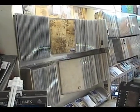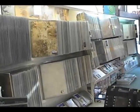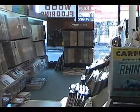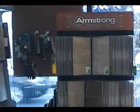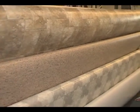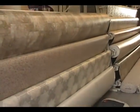As we move on to sheet vinyl, we have many samples from Mannington, Congoleum, Armstrong, IVC, and various different qualities and colors, and also the new Flexback sheet vinyl that can be laid loose without any glue, used in many areas in basements where you may have wet conditions, but also can be cemented down. And again, with sheet vinyl, we also stock many different rolls, quality and colors for a quick installation from different manufacturers of Mannington, Armstrong, and Congoleum.